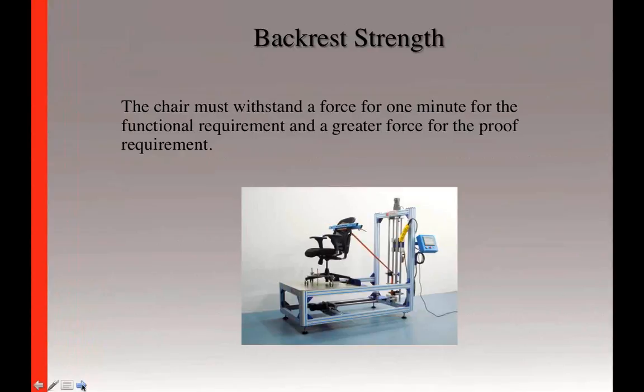So I'm going to go through the tests, and I'll go through these quite quickly. There are roughly 20 tests in each of these seating standards. Many of them are similar, but the requirements vary a little bit, and the method of test may vary a little bit. One of the very common tests is the backrest strength test. As you can see from the graphic, there's a force pulled on the back, and it's a very high force. This is a tough test. Labs will say that this test alone will often weed out bad chairs.